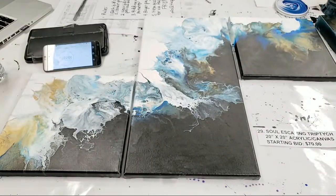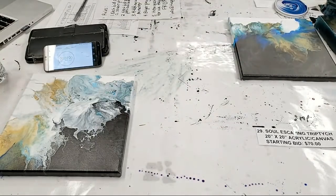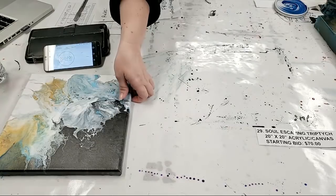Well, there you have it. All right, Maris, have a good night. Okay. That one we'll see. This one will go up on Etsy. And unfortunately, it's going to be much more expensive. I'm sorry.